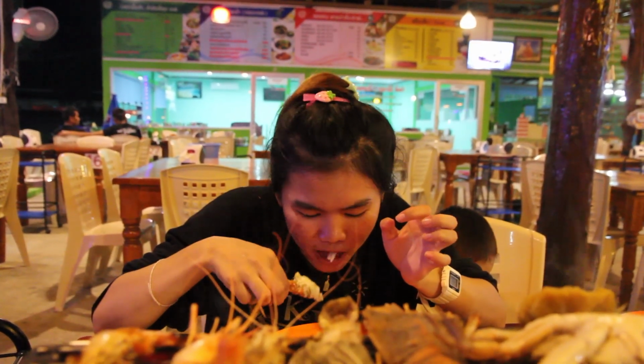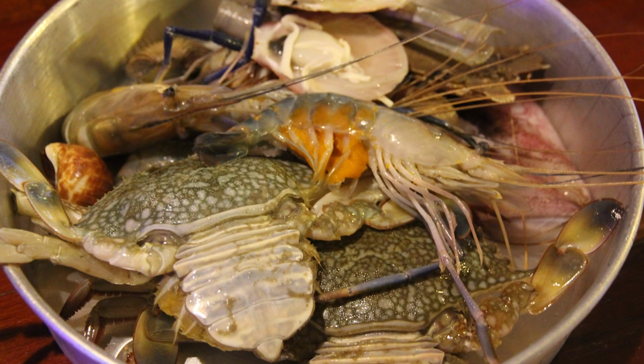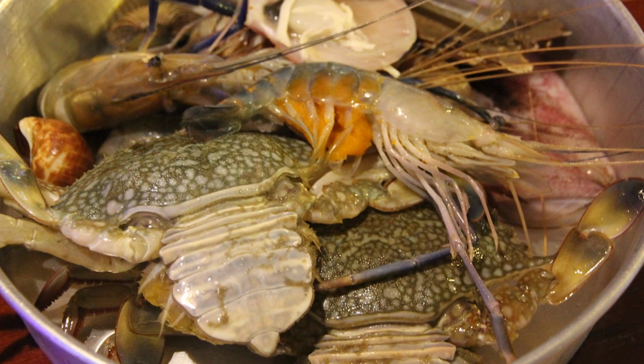Orn's been hopping into the crabs, she's been loving them. A lot of the shellfish also have eggs, which are always a favourite with Thai people. She's really been enjoying the crab eggs, as well as the shrimp eggs.